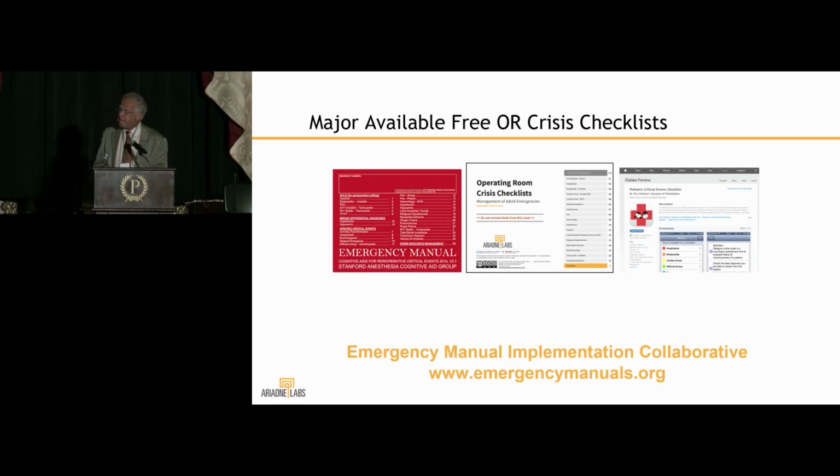Now, you may be familiar with the operating room crisis checklists that are in relatively common use, not as pervasive or uniform as the WHO checklist, but Stanford has done amazing work in this area. The one in the middle is the latest version of our compendium from Ariadne, and the electronic version of the Society of Pediatric Anesthesia PD crisis is shown there as well.